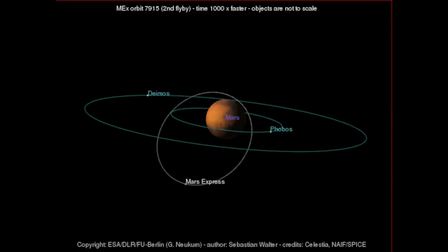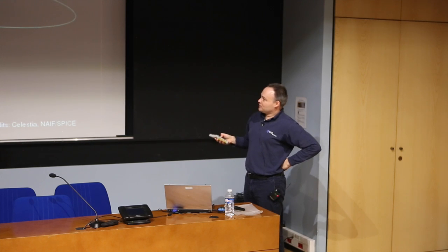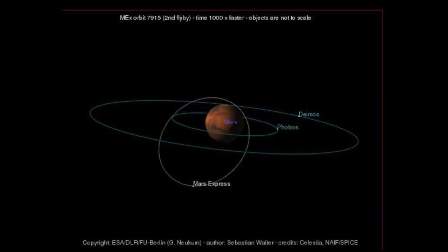So that's an example. You see the orbit of Mars Express, you see Phobos. And this meeting, because of the two orbits, happens every 5 months. So you see here, they meet. We cannot go close to Deimos because Deimos is much further away. But that's interesting. So every 5 months, we can plan a flyby.